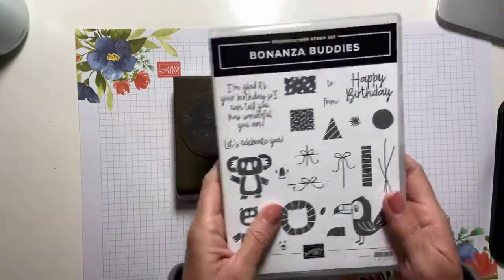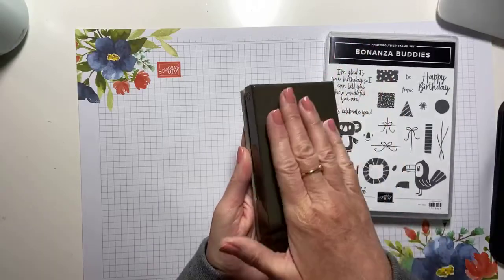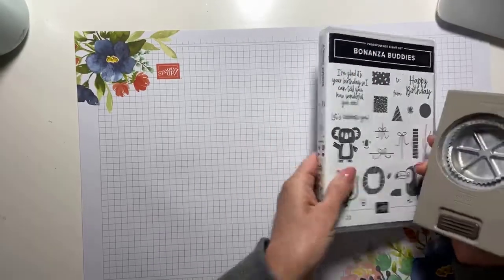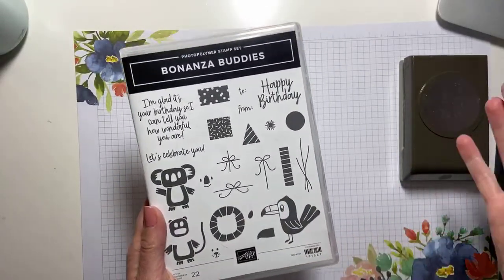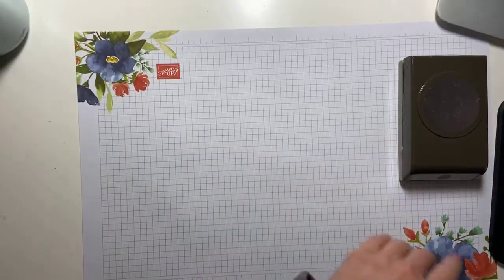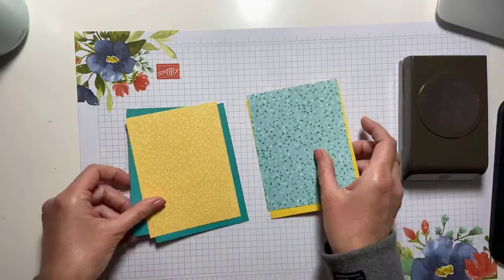So I'm going to craft. This is probably the very last time I'm going to use this punch, and it's going to be a momentous occasion. I chose the Bonanza Buddies to celebrate its retirement. So let's make some birthday cards, shall we? We're making some pretty sweet and simple cards, because you know me. That's what I like to do, sweet and simple.